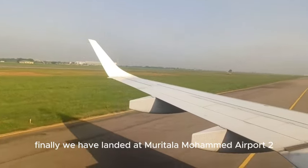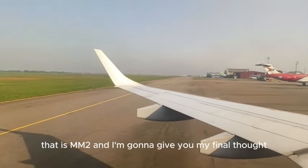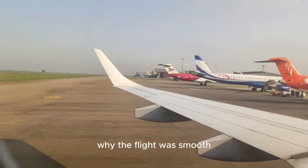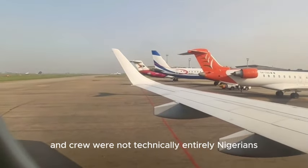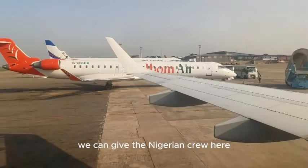Finally, we have landed at Murtala Mohammed Airport 2, that is MM2. And I'm going to give you my final thoughts. What do I think about XEJet and their Embraer E190 service? While the flight was smooth, the cabin crew service had its highs and lows, being that the plane and crew were not technically entirely Nigerians. I don't know how much credit we can give the Nigerian crew here.